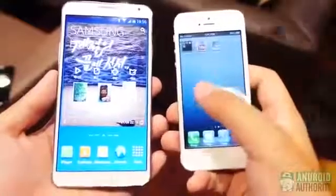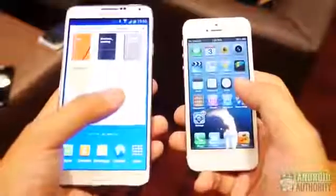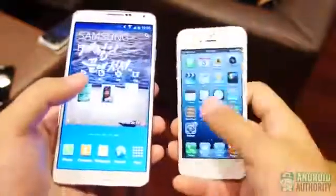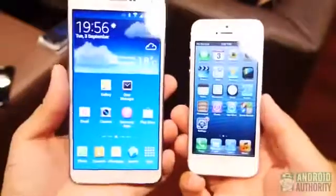And finally, we'll look at the software a little, in which the Note 3 has again a ton of options compared to the iPhone 5. As iOS focuses on icons and folders in lieu of widgets on the home screens, it also doesn't have the multitasking power of the Note 3.